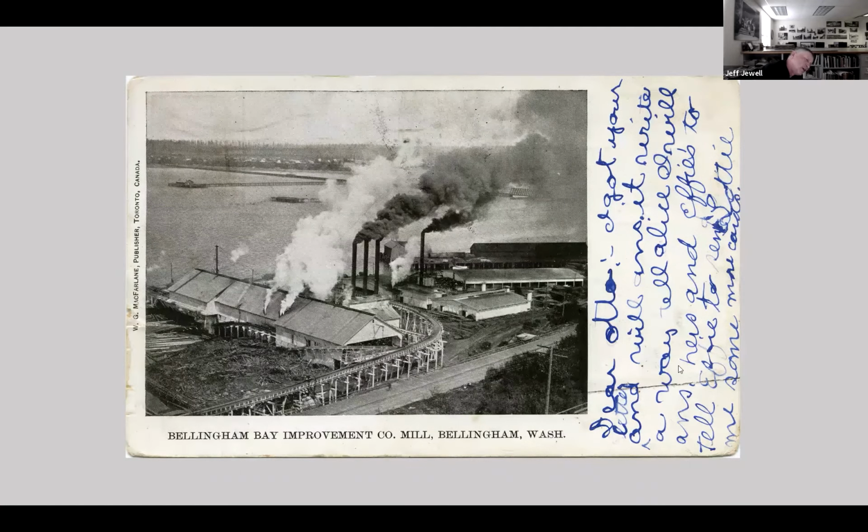What do we have here? Dear Otto, I got your letter and will answer, which is abbreviated, it right away, away being 2 words. Tell Alice I will answer hers and Effie's, to tell Effie to send me more cards. Signed, Lottie. Okay.